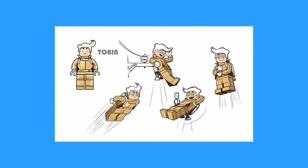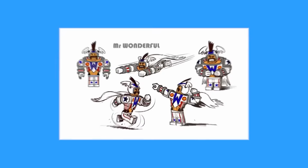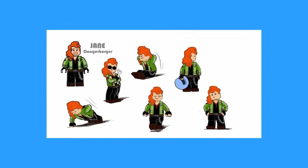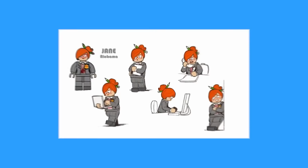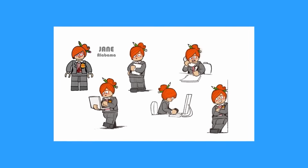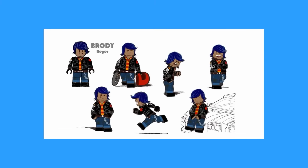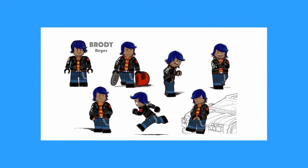The LEGO franchise has had quite a run on the big screen, kicking off with a bang, but one intriguing project that never saw the light of day was the Billion Brick Race, a film in development by the LEGO Group and Warner Brothers. Unfortunately, not much is actually known about this one movie. Initially, it was set to be the third spin-off from the original LEGO movie.